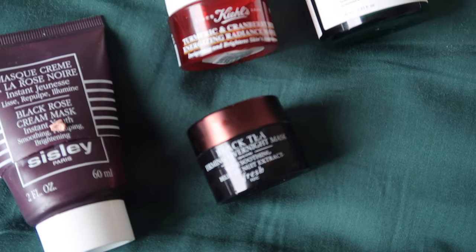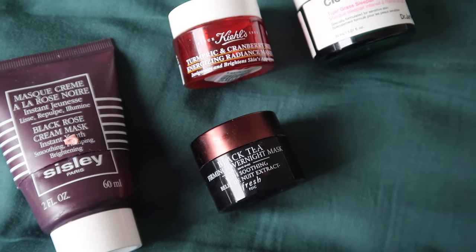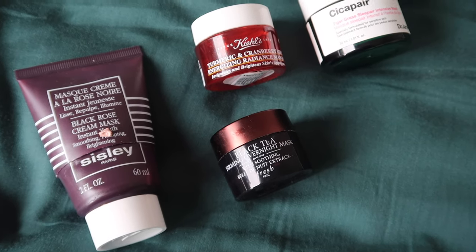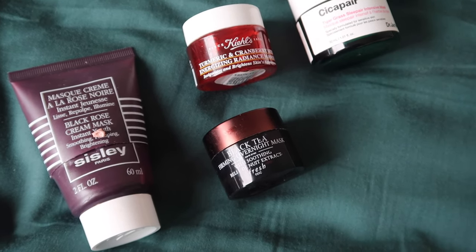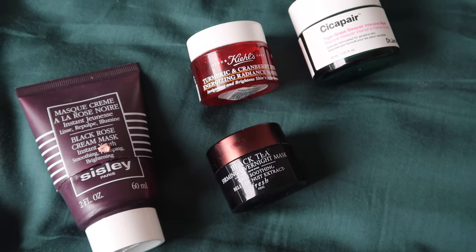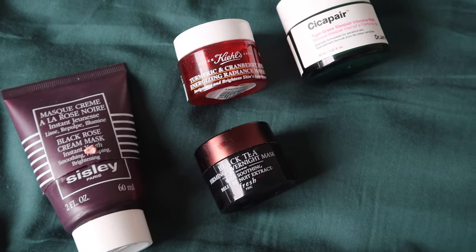Then I used the Fresh Black Tea Mask, which I really enjoyed. I generally do really enjoy Fresh products. I do think they're quite expensive, but I do tend to get along with them. So I was pleased to use that up. And if I got another sample size of that, I would definitely use it up again.